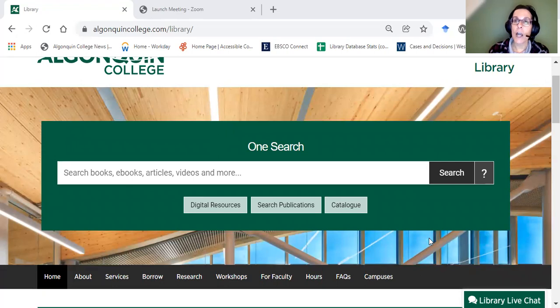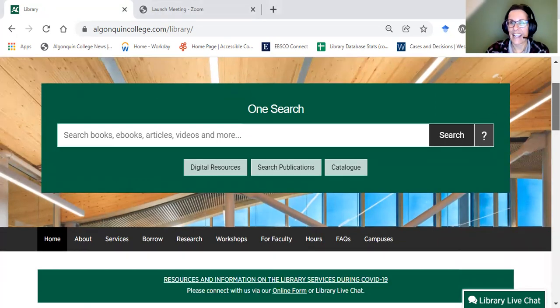Our subject guides are a portal on the library that will explain to you and demonstrate what the library has specifically for your program. And if you take a look at the guide before you start searching in our OneSearch or in our digital resources or in our catalog, it'll make a lot more sense and it will be even easier for you. So let's take a look at what the subject guides look like.